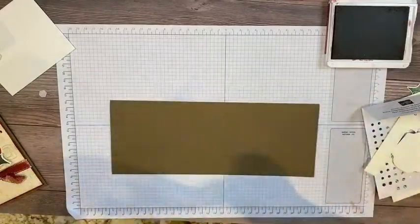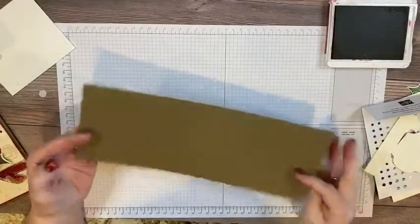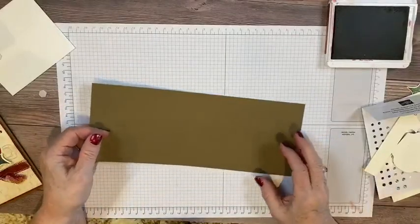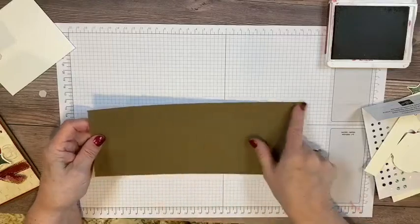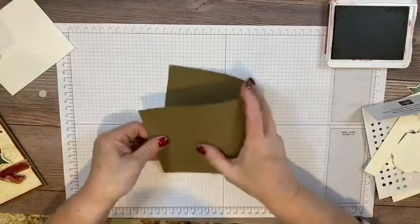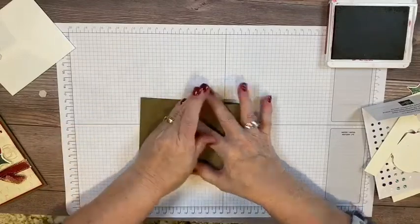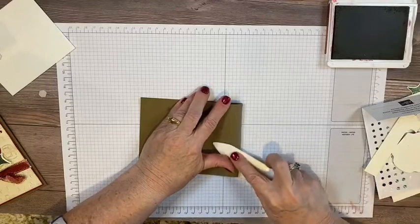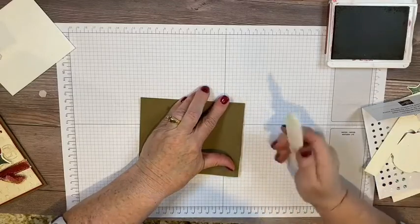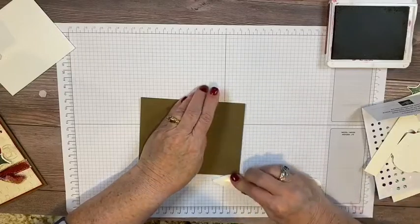We'll keep coming at it. So this time, our card base is going to be a soft suede. It is 4 1/4 by 11, and we're going to fold it in half, as my kids at school called this, a hot dog fold. And because this goes against the grain of the paper, it's really imperative that you use your bone folder. Otherwise, you will never get that clean edge.